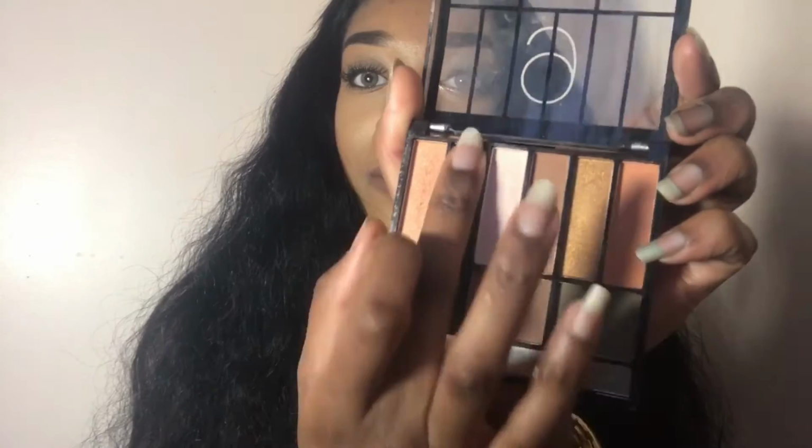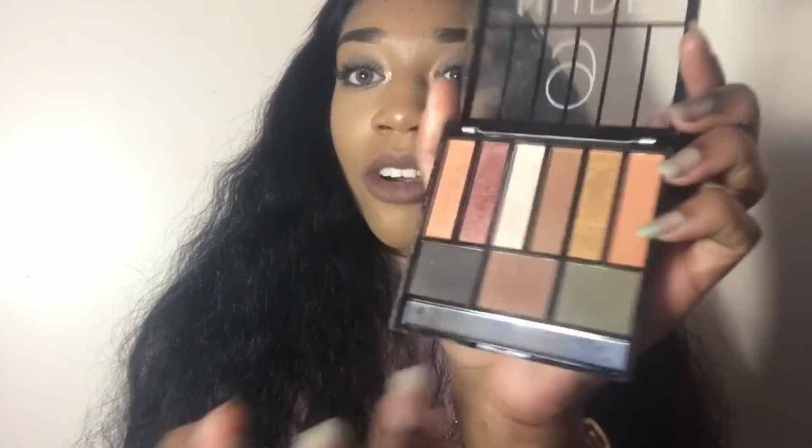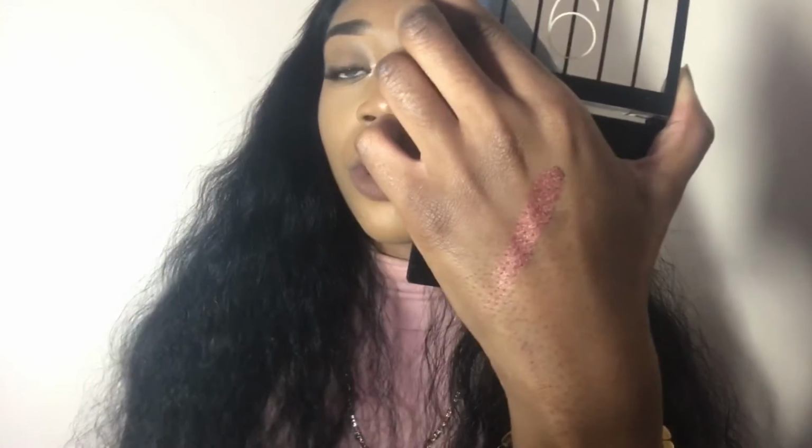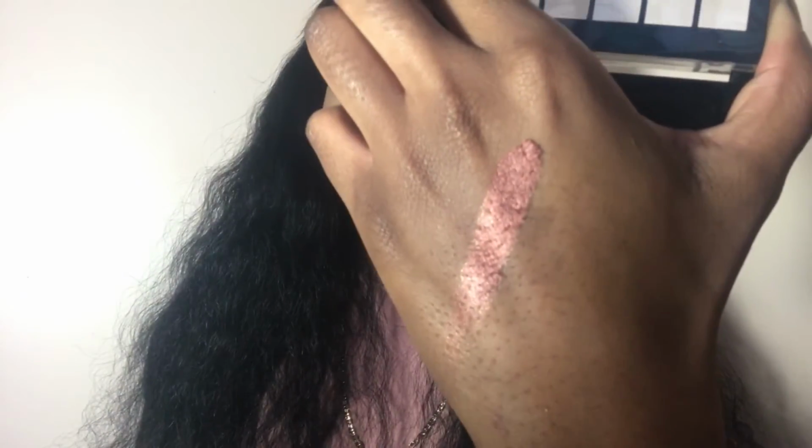And this is actually the best palette I have ever gotten from a beauty supply because it's really pigmented. Okay, so if I swatch this one and put it on the back of my hand, you can really see how pigmented it is. So just go to the beauty supply, start off small. You don't have to get very expensive items. Just get cheap items and work your way up. This was probably $3, maybe not even $3, probably $2 for this palette.